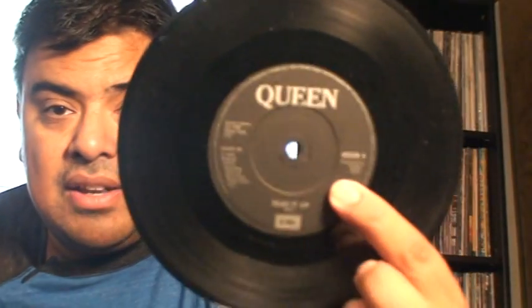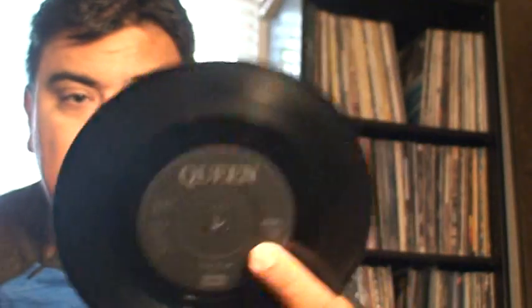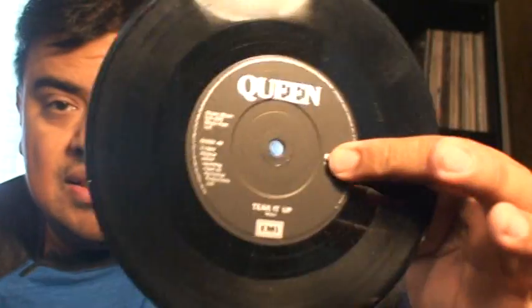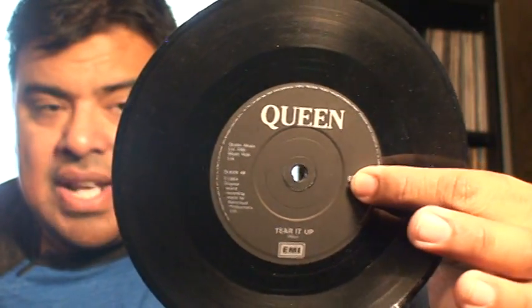Also from the same band, Queen, Hammer to Fall 7-inch record. Really cool here. Was really surprised to find this one, and I like the label, the custom label, black from EMI. Really, really cool, and we'll show you right here. And there we go, Queen, Hammer to Fall. This is the edited version, really cool. And on side 2, we have the song Tear It Up from Queen. Tear It Up is actually a really good high-energy rock song, so some good rockin' songs from Queen.